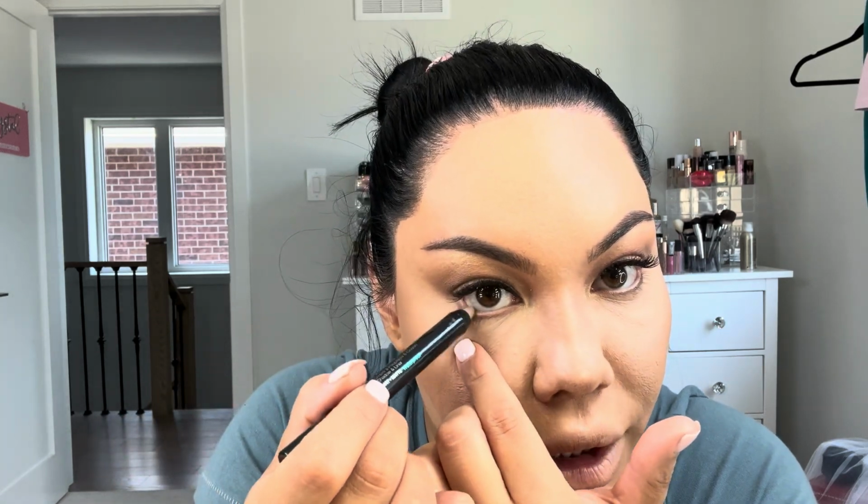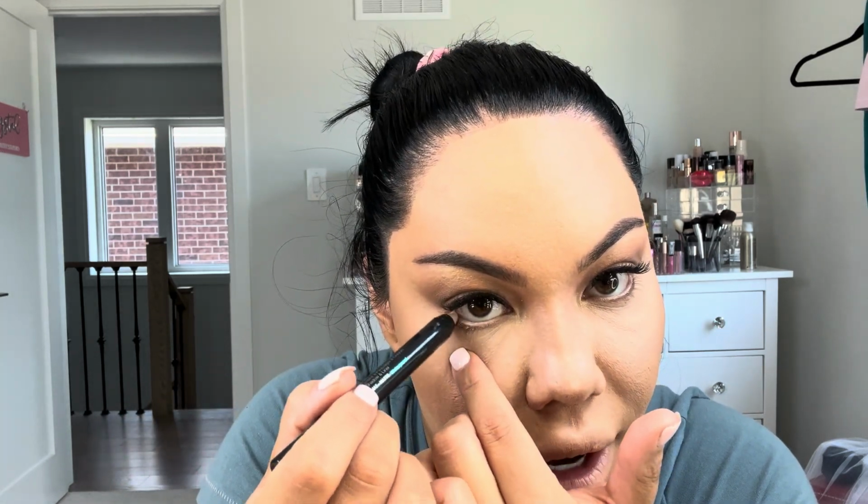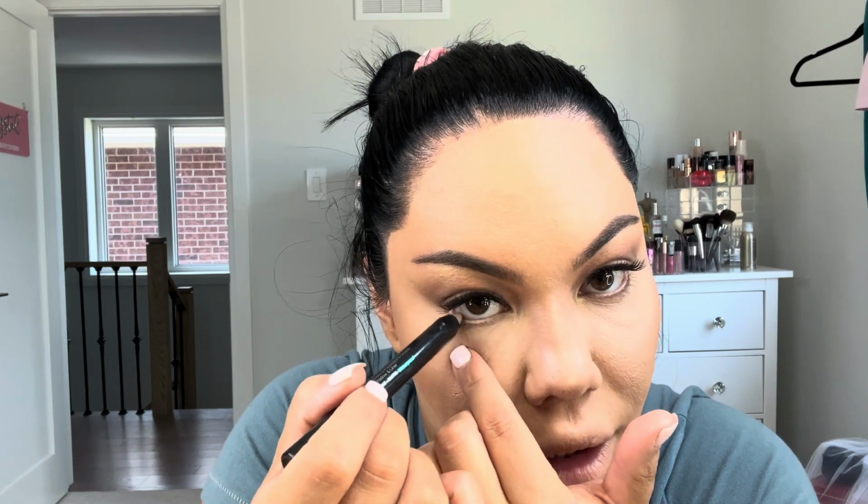And the reason why I'm putting a lighter color is because it gives the illusion of bigger eyes, and it just brightens up the whole look. And I just think that it looks cleaner, a little sharper.